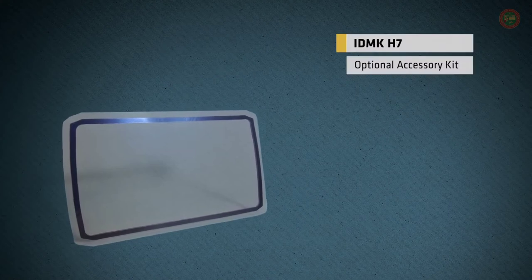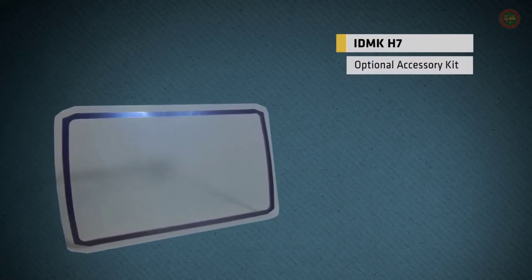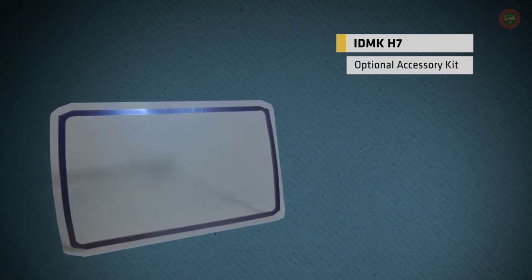The first is a standard gimbal mount, which is included in the box and consists of a gimbal bracket and two gimbal knobs. An optional accessory kit, the IDMK-H7, uses an adhesive gasket, which allows you to flush mount the Helix in the console of your boat.